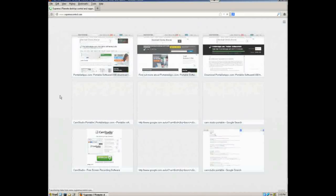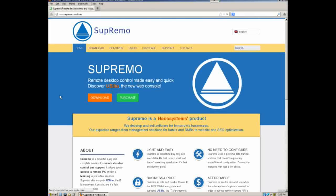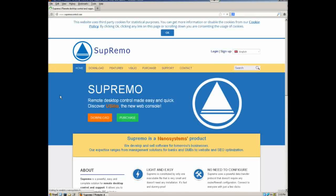What if I just type it in the address box in the browser? Yes, sir. Hello. Yeah, that came up. And you can just type down www. After that, S as in Sydney. Yeah, I've typed it into the address box in my browser, and I've got a website, Supremo. It's asking for remote desktop control.